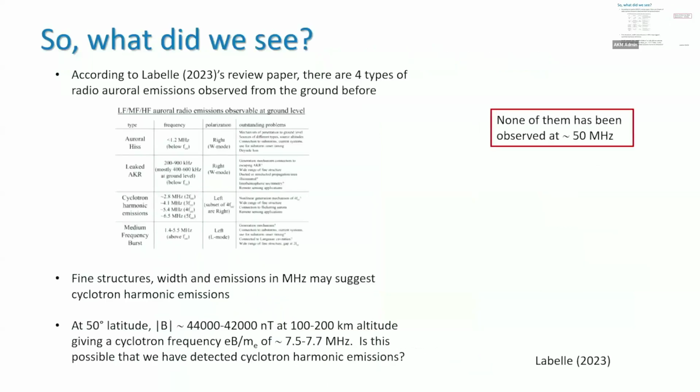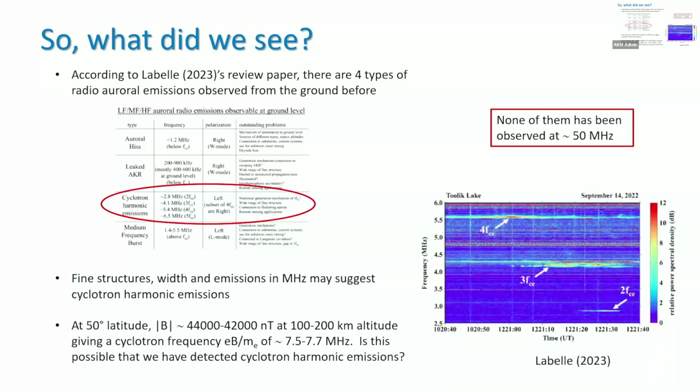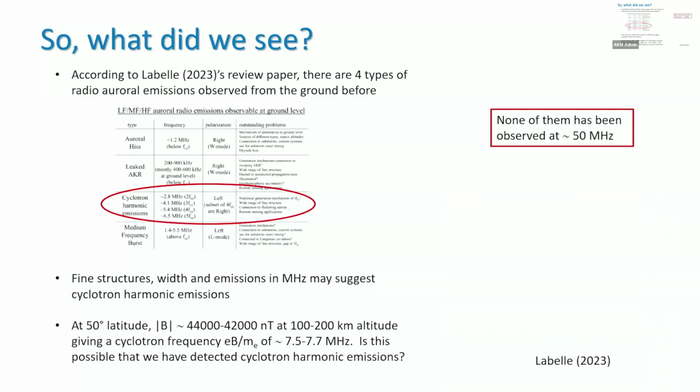So what is it? What did we see in our data? I looked a little bit into the literature, and in particular last year there was a really nice review paper by Labelle, who is obviously a specialist in this field. He has published many papers over the years, and he listed 4 types of radio auroral emissions that were observed from the ground before. I don't go into the detail because it's technical, but one that caught my attention was cyclotron harmonic emissions. Basically, electrons, when they are coming down into the atmosphere, are circling around the magnetic field. They were observed typically at a maximum of 6 megahertz, so way below 50 megahertz. I could not find any observations at 50 megahertz.